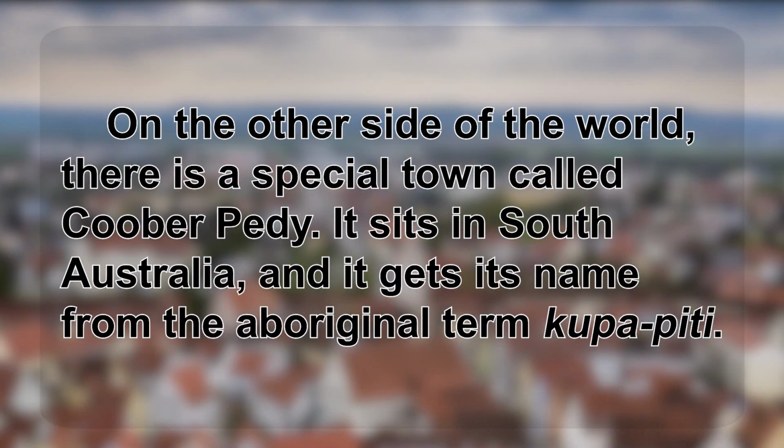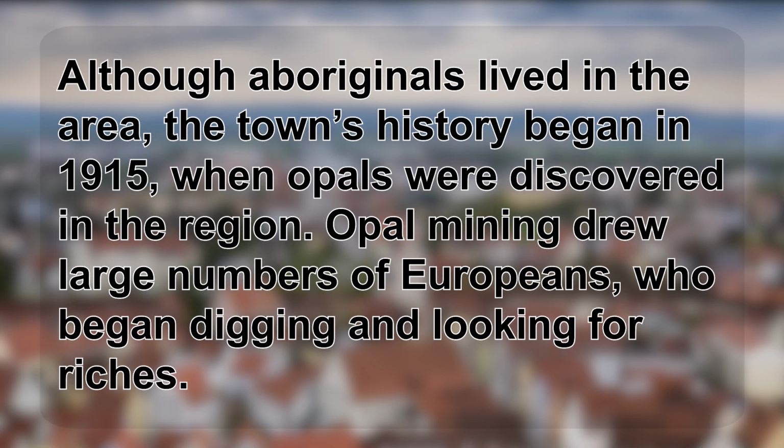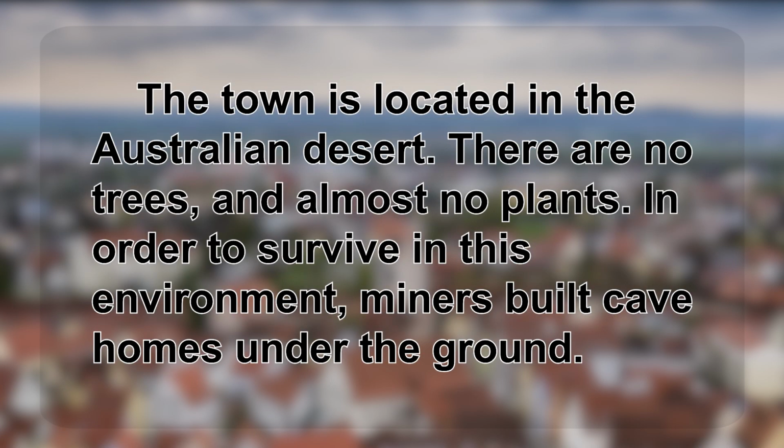Diamond in the rough. On the other side of the world, there is a special town called Bernice. It sits in South Australia, and it gets its name from the Aboriginal term Kupapiti. This means something like white man's hole. The small town in South Australia is far from just about everywhere. Although Aboriginals lived in the area, the town's history began in 1915 when opals were discovered in the region. Opal mining drew large numbers of Europeans who began digging and looking for riches. The town is located in the Australian desert. There are no trees and almost no plants. In order to survive in this environment, miners built cave homes under the ground.